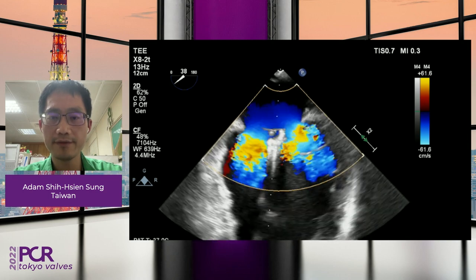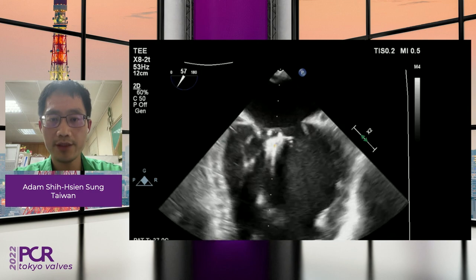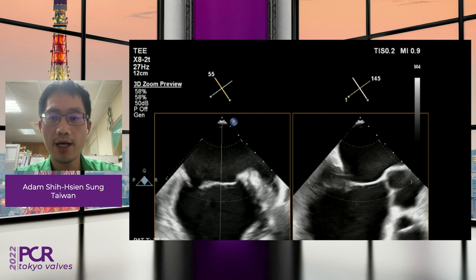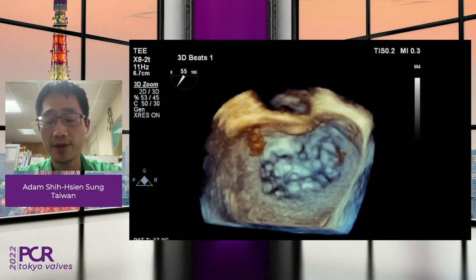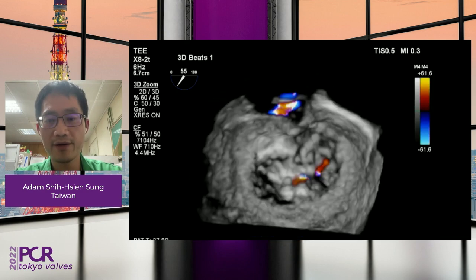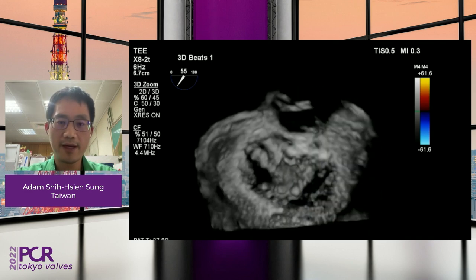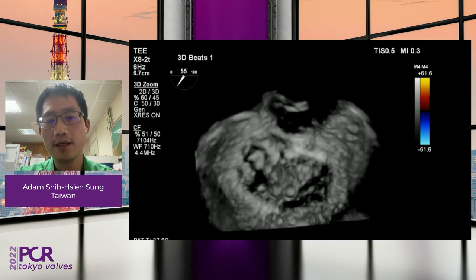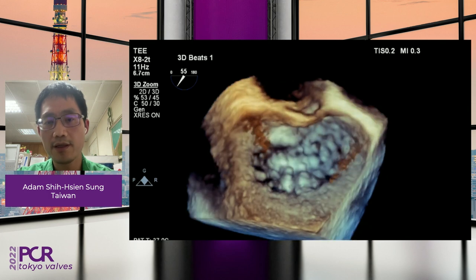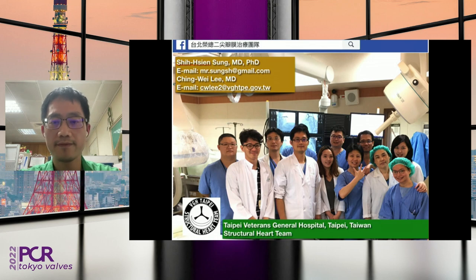So this is final. We deploy the clip and then check the 3D, and the 2D image shows trivial MR. And we also check the 3D images to see the MR. I think the 3D color image actually is quite sensitive to define trivial, mild, or moderate MR. If you see very trivial MR, you don't really need to worry about that. And this is what we left at the medial indentation region, where the patient still has trivial MR. So that is the case. I finished with two clips. Thank you.